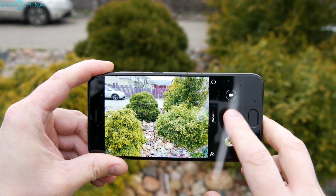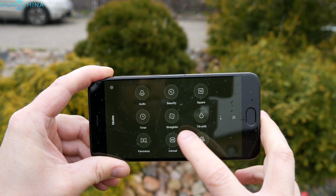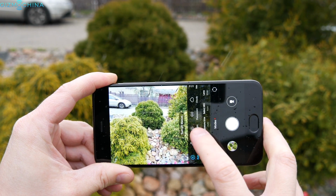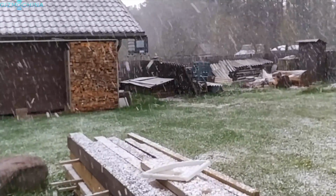We have a familiar Xiaomi camera app that allows you to take pictures very fast. You can also play with some basic shooting modes and settings. For example, you can adjust some image properties using the manual mode or shoot slow motion videos at 720p.